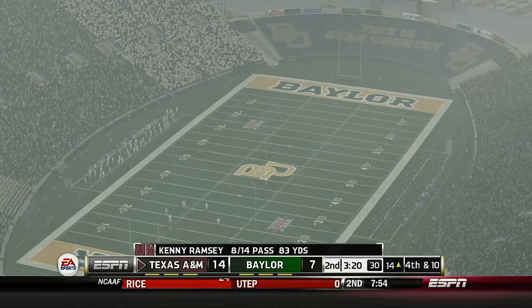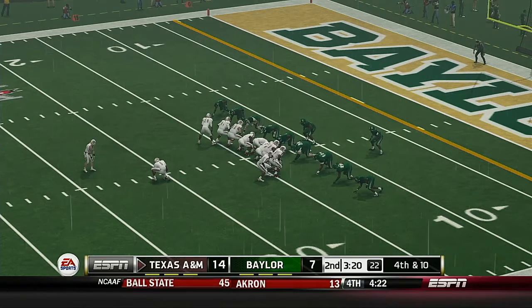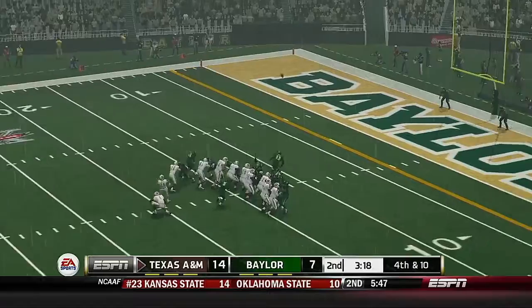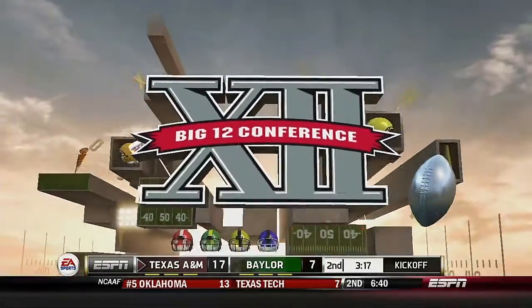Get those hands up, and something good may just happen. It's fourth down, so the kicking team is on the field. They'll try for 3. The kick is up, and it sails through the uprights.